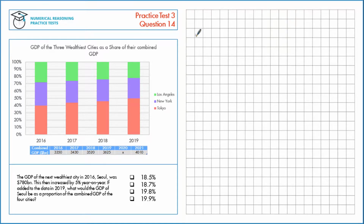Question 14. The GDP of the next wealthiest city in 2016, Seoul, was 780 billion. This then increased by 5% year on year. If added to the data in 2019, what would the GDP of Seoul be as a proportion of the combined GDP of the four cities? First, let's calculate the GDP of Seoul in 2019.